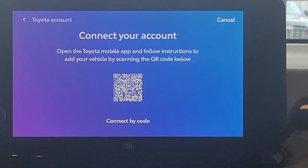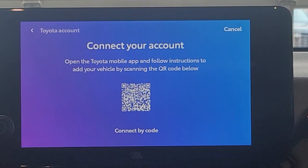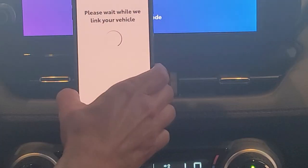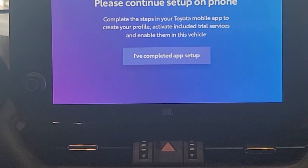Click continue. Awesome. Continue again. Okay. You're gonna take your phone and just scan the create QR code. Excellent. You're just gonna follow the prompt on the phone, so let that load.